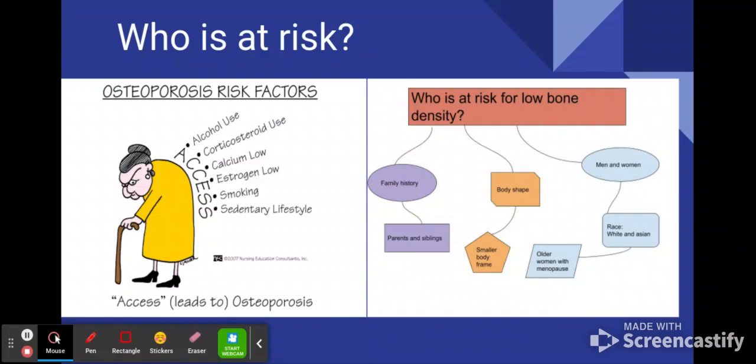Osteoporosis risk factors are use of alcohol, use of corticosteroids, low calcium, low estrogen, smoking, and a sedentary lifestyle. Excess leads to osteoporosis.